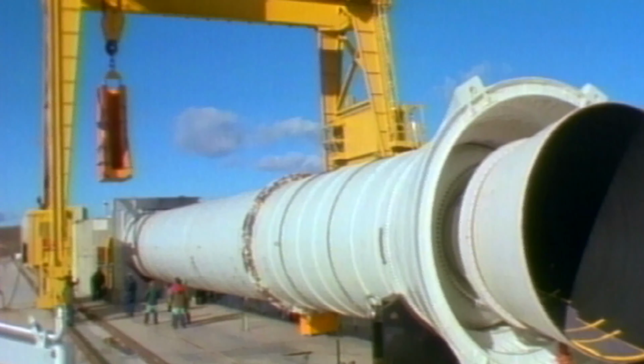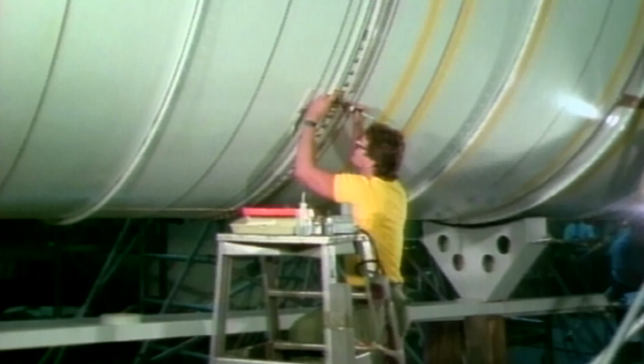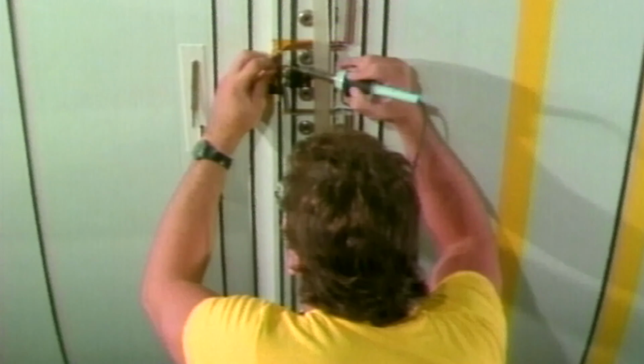A comprehensive inquiry determined that the extreme cold had caused an O-ring to fail. It led to a redesign of the boosters. The inquiry also determined that NASA management had a tendency to exaggerate reliability to the point of fantasy.